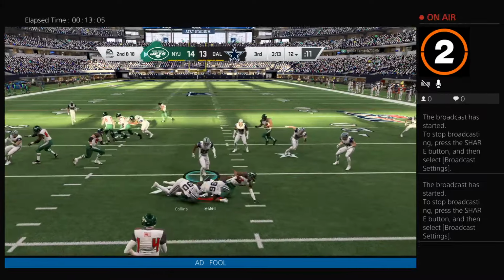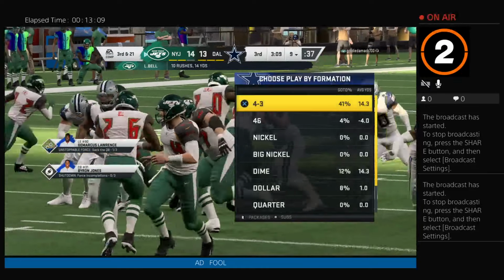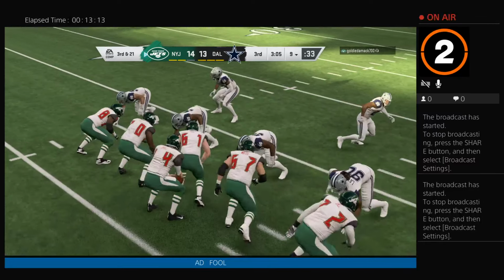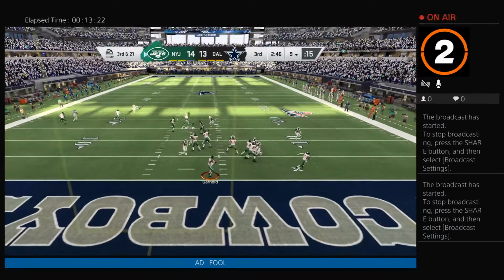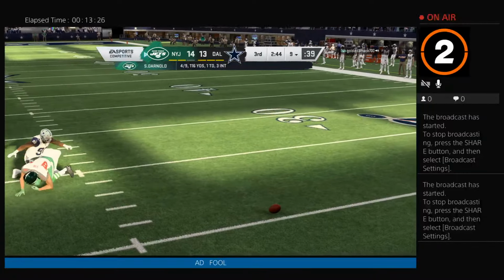On 2nd down, it's Bell. And that play goes absolutely nowhere as he's belted before he could get out of the backfield. They'll wind up losing 4 yards on the play. And they're going to be staring at a 3rd and long here. Darnold from the gun. And the throw there is going to be incomplete.